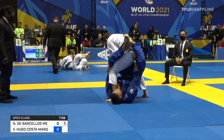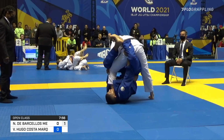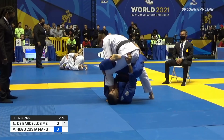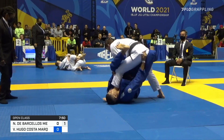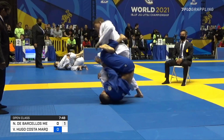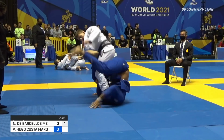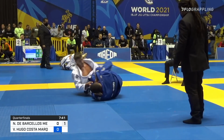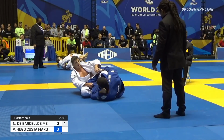So it's an interesting... Again, look at those hips elevated off the ground from Hugo. There's so much pressure going into the knee here that it makes it really hard for Meregali to get his explosive movement going, which is what we're talking about as one of his biggest strengths. Yep. And again here, just controlling the hips, Hugo is.